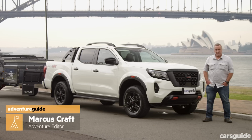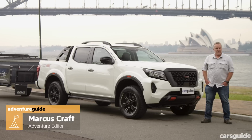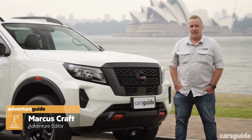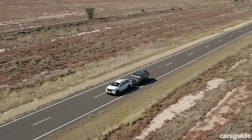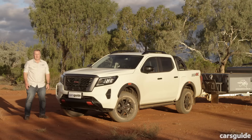This is the Pro-4X. It's the new top dog in the Nissan Navara ute lineup. It's marketed as a bush-ready machine, but is it really? Well, that's why we're going to drive it from here in Sydney to here, about 1,000 kilometres northwest of Sydney, on a city to red dirt adventure.